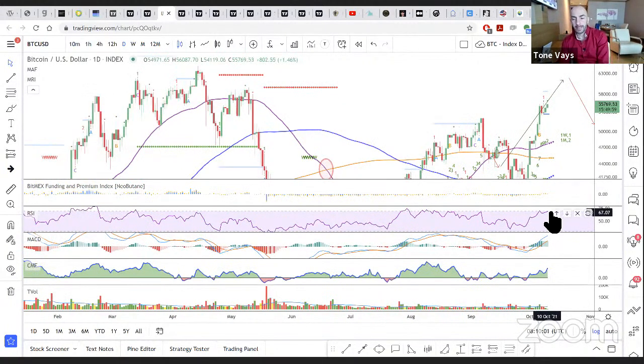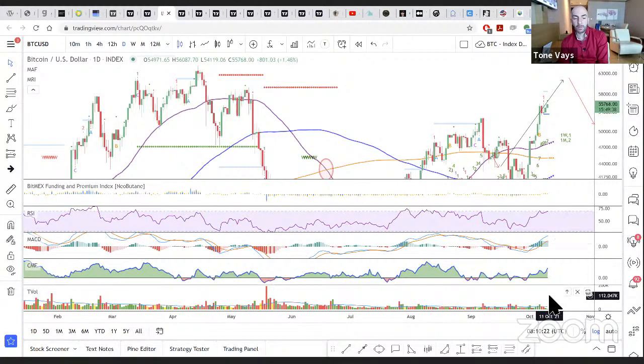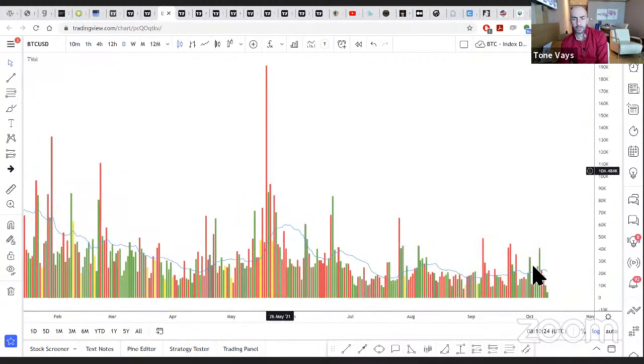The RSI is a bit overbought. The MACD has some room. The CMF looks pretty good, not as high as it was back in August, but it's looking better and it's still rising. The volume, however, is very low. The volume is tapering on this run up, and you can see the volume is just going down in general since the big spike. What day is that?